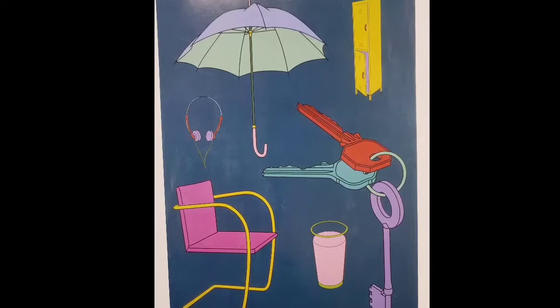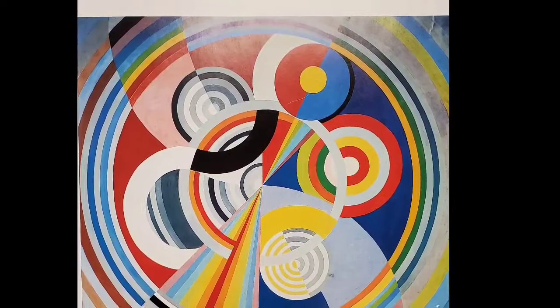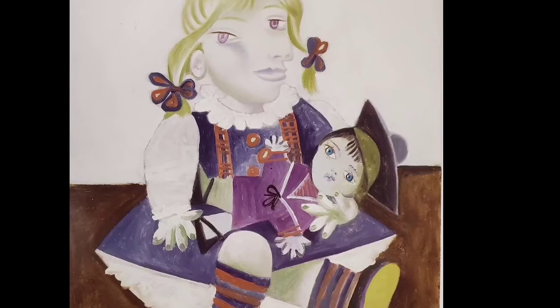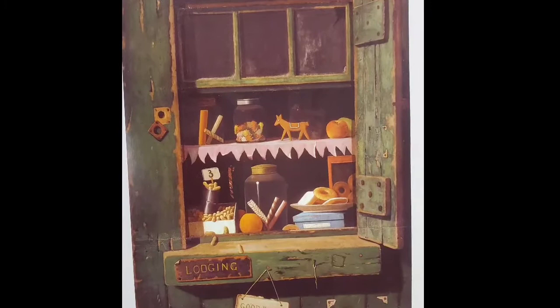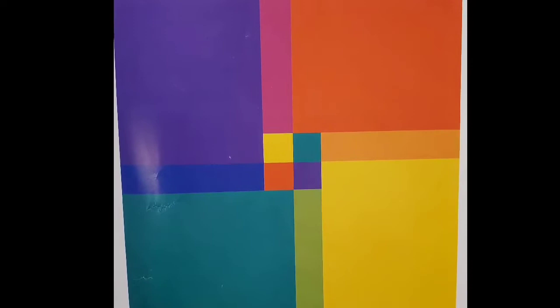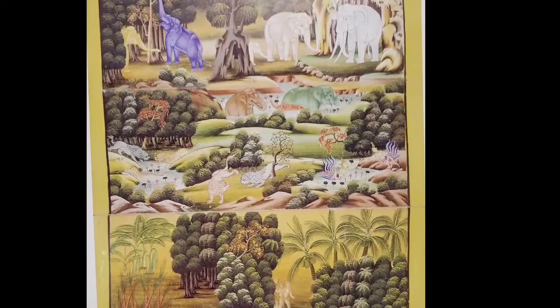I spy, with my little eye, a red key. I spy, with my little eye, a yellow circle. I spy, with my little eye, two blue eyes. I spy, with my little eye, an orange orange. I spy, with my little eye, a purple square. I spy, with my little eye, a green elephant.